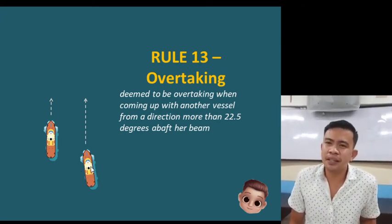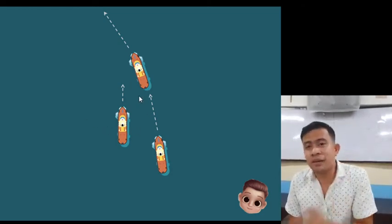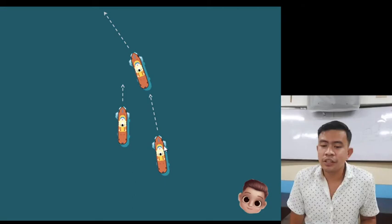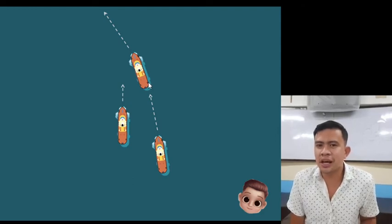Now what happens kapag tinopak yung barkong to? Kasi ang gagawin niya, dito sa dadaan, and definitely dito sa dadaan, magkocrossing situation siya. Ito yung mangyayari sa kanya. This is a big no-no. This is the last paragraph of our Rule 13 that says you should not cross or you should not make any alteration of courses that would make you a crossing situation and would impede the way of the other, this overtaken vessel. Now, sa nangyari dito, as you can see, this one is an overtaking situation pa. Pero nung ginawa niya na to and nag-alter siya, magkocross siya sa ahead of this vessel, ang ginawa niya naging crossing situation na siya as per Rule 15.